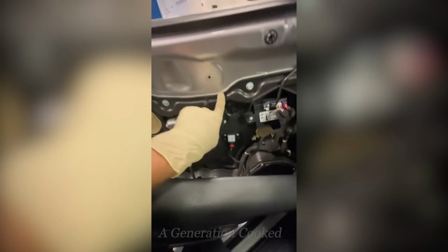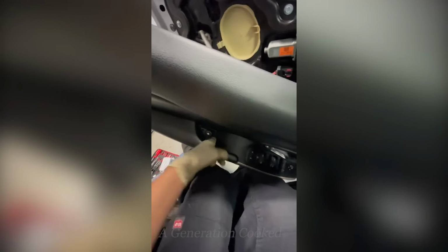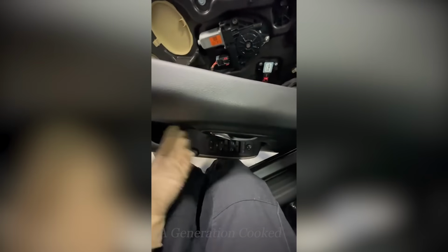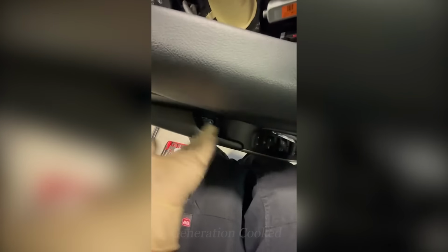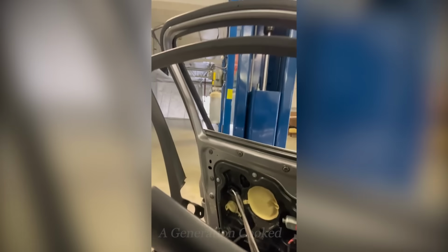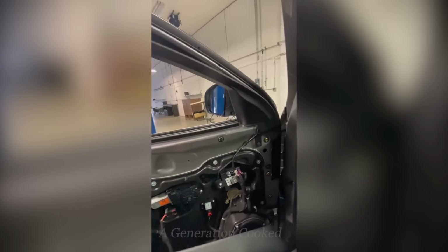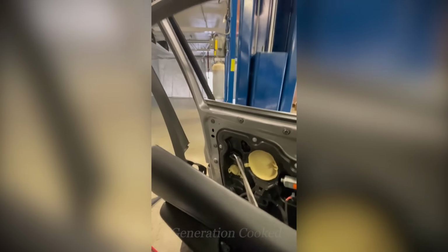Let's move on. Okay, all right. It's held in with a 10mm screw through the door, into there. And then there's a 7 for some reason right there. Could have been an 8, like other car brands, or it could have been a 10, because that would make sense. But no, they decided to use a 7. So therefore, I'm gonna say it again. I hate Fiat Chrysler America and their cars.